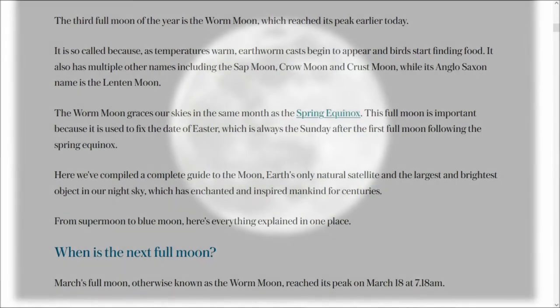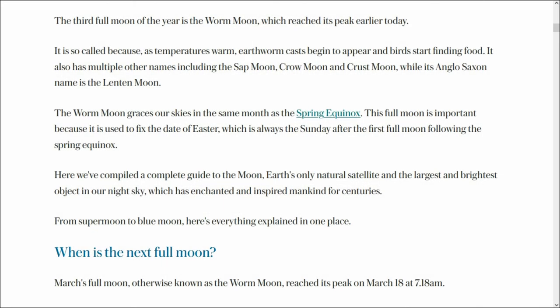The third full moon of the year is the worm moon, which reached its peak earlier today. It is so called because as temperatures warm, earthworm casts begin to appear and birds start finding food. It also has multiple other names, including the sap moon, crow moon, and crust moon, while its Anglo-Saxon name is the lenten moon. This full moon is important because it is used to fix the date of Easter, which is always the Sunday after the first full moon following the spring equinox.